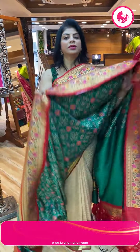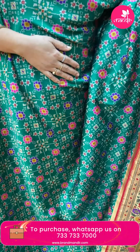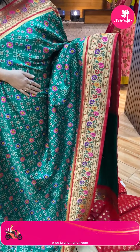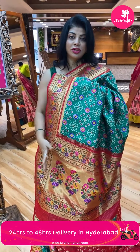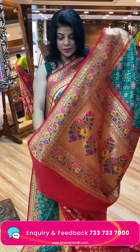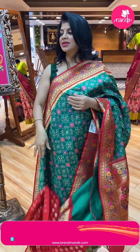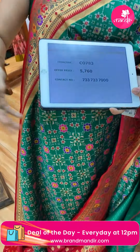Next sari. Bottle green with red, navrang weave, diamonds and florals all over the body, border contrast with meenakari florals and vines, munyas and diamonds. Pallu rich contrast pallu, rich kadi pallu and flower vases, beautiful along with the borders. Blouse gorgeous contrast blouse with buttas and border. Sari price 5760 CO783 is the code.